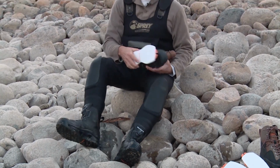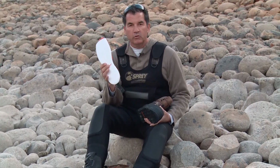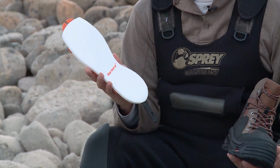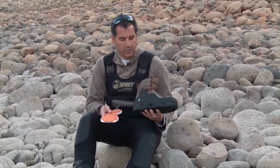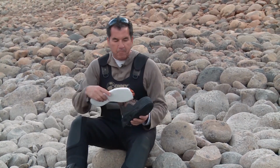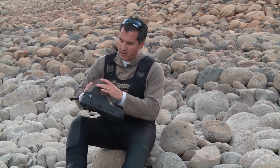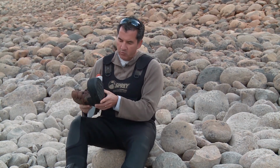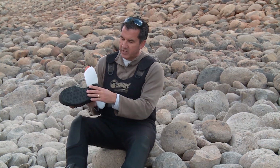And the beauty is, they come with interchangeable soles. So I can have the rubber soles when I'm out in the river here. I can put this on when I want to fish more slimy rocks. And they come in different versions. This is the buckskin version, a traditional style. It has the ankle support with the laces. Again, very well made. Rubber soles, excellent, very easy to interchange.